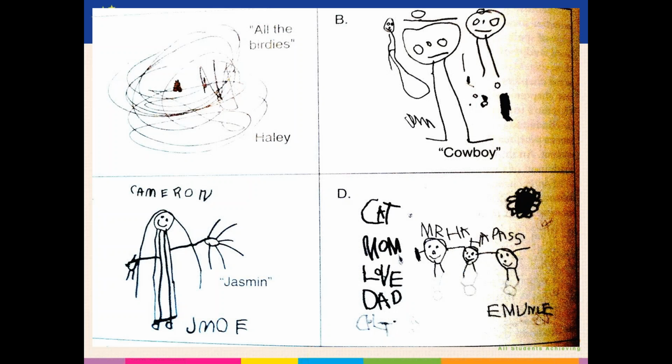So let's take a look at this picture. You can see here at the beginning, this of course would be the emergent stage. You see some things that might be the beginnings of letters, but mainly it's just scribbling, and not even really a clear designation between drawing and scribbling. Whereas in the next one, you can see some very definitive marks that are starting to look like letters. So you can tell that this child's actually progressed further along, still in the emergent stage, but it looks like probably late emergent stage.